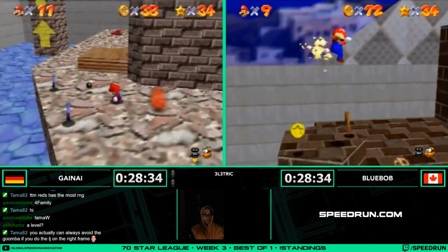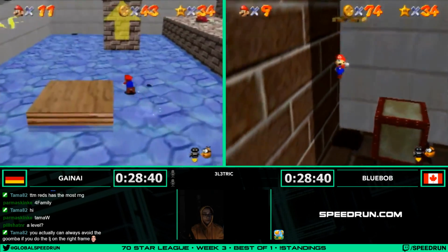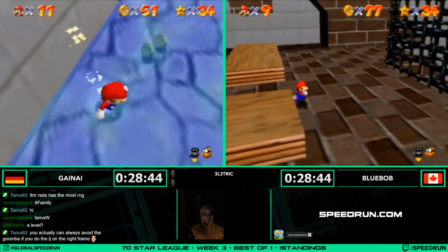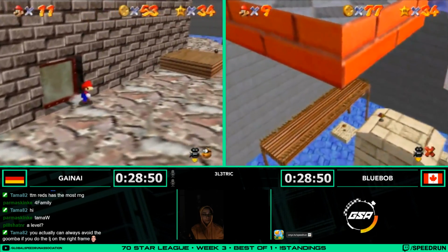BlueBob having a little bit of an issue with that amp there, but he's getting past it. But now he's going to have to get the backup box. He's not going to be going down for that coin. He's going to opt for this box here, which is a pretty smart decision, considering now he'll probably be able to play it really fast and loose with the Chuckya, which will save him a little bit of time later on.